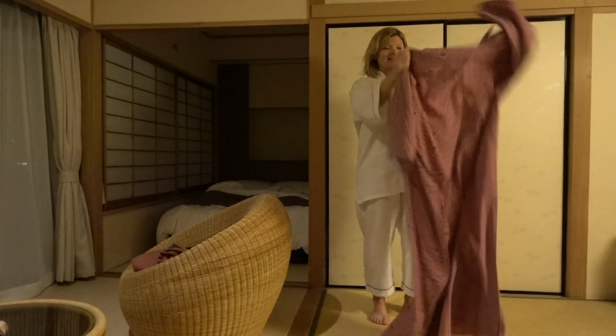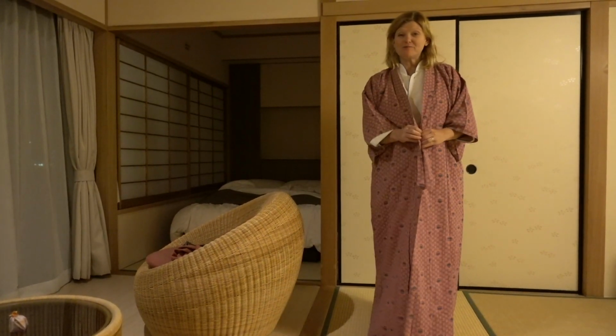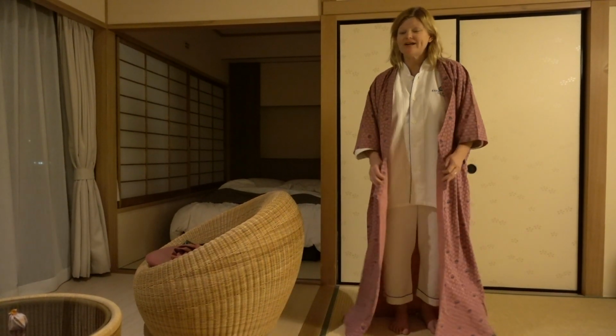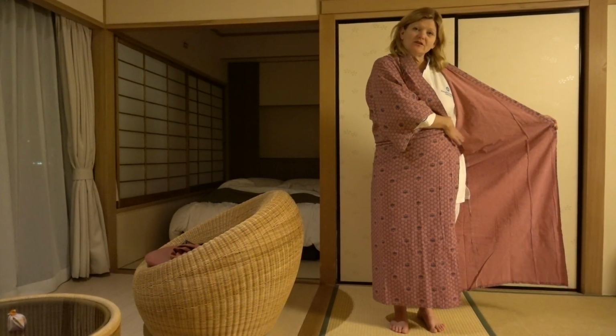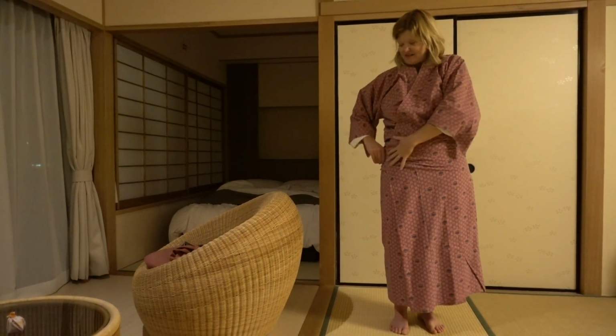This is a yukata. A yukata is made out of light cotton, so it's very comfortable to wear to dinner. And believe me, you want to do this because everybody wears it. The locals wear it, the tourists wear it. If you don't wear it, I think you look kind of weird. So you just have to make sure that you bring the right side over to your left-hand side of your body. You're not going to be wearing anything underneath, so you want to pull it tight.